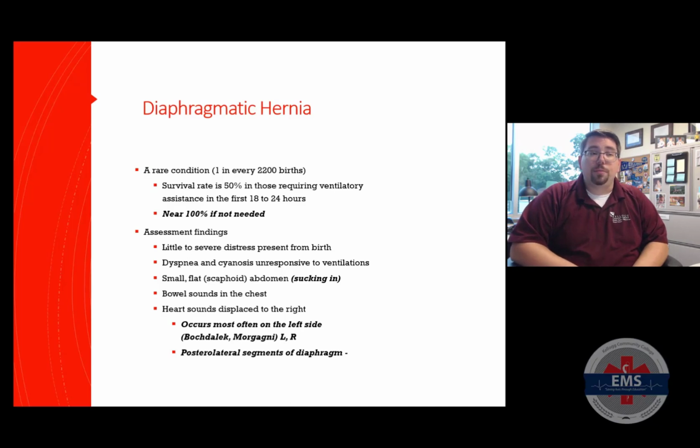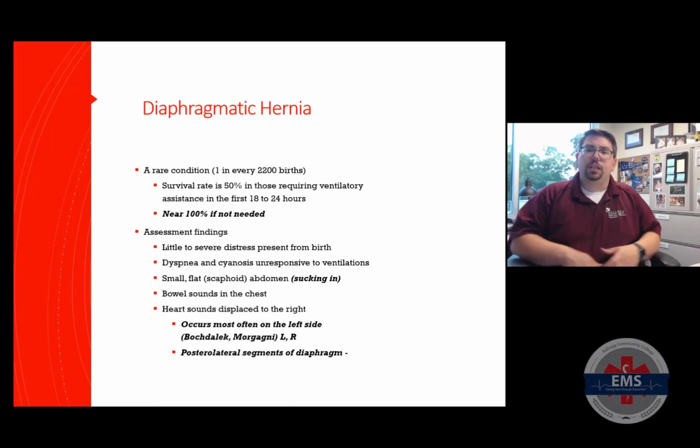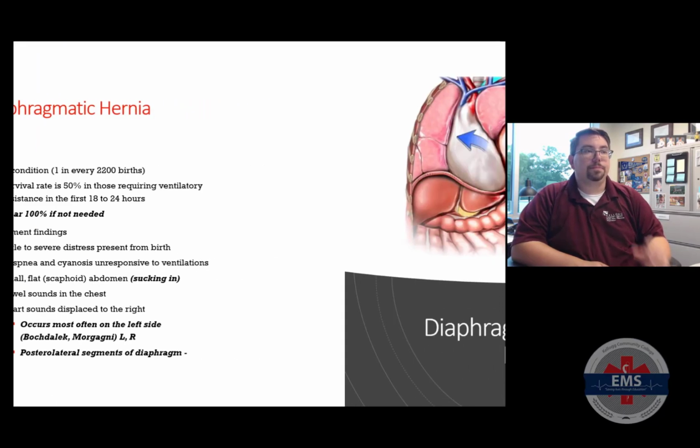Heart sounds are also going to be displaced. We know that we're going to see a mediastinal shift, where the heart is actually going to move to the right, because the left lower portion of the diaphragm is the weakest part, where things like, for example, the great vessels or your esophagus travel through. Pardon me, not esophagus, but bowels travel through. Again, it's most commonly going to occur on the left side, and it is the posterolateral segments of the diaphragm that are going to be torn.